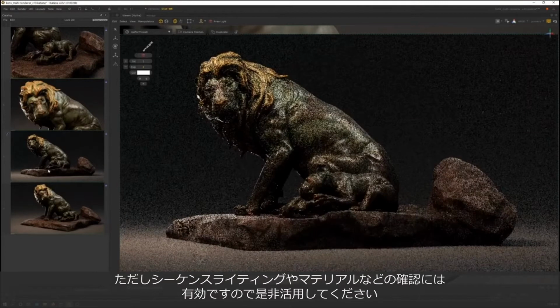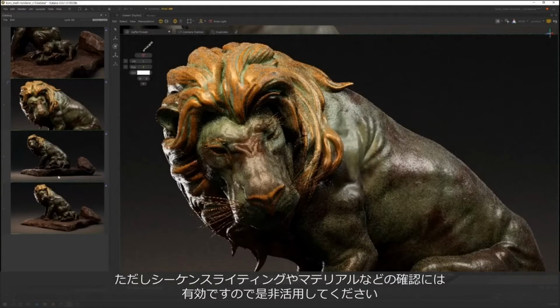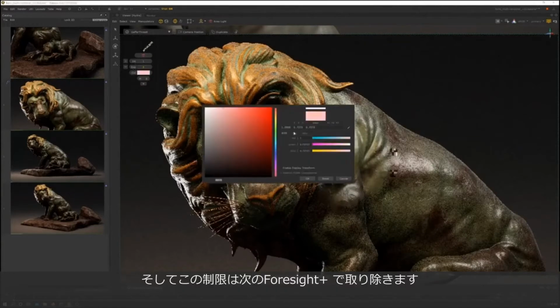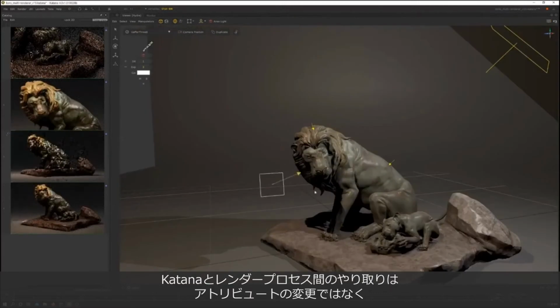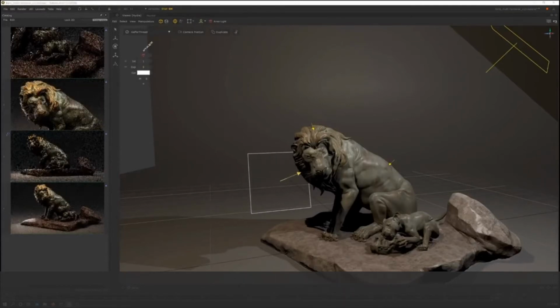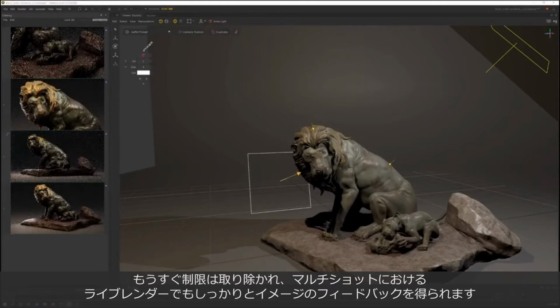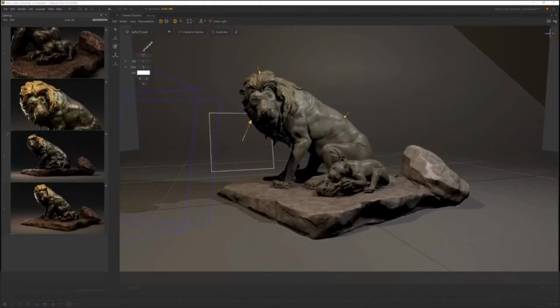Don't get me wrong, Foresight is still useful when doing lighting for a sequence or checking a material on lots of assets, but our next step is to remove that limitation with Foresight Plus. Here it isn't attribute changes that are the currency that is exchanged between Katana and the render process, but the changes to the Katana operations themselves. Soon you'll be able to sit back and start as many renders as you need and nail your lighting throughout the day and make sure everything is just right in all your shots, giving you clear feedback rather than waiting until the next day for an overnight render.